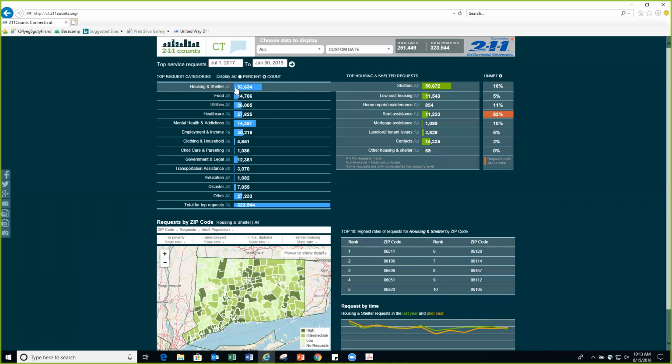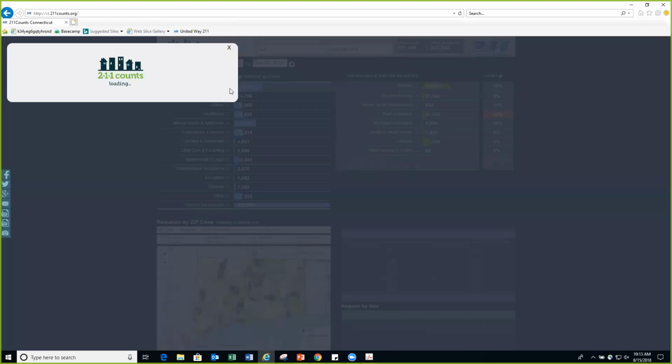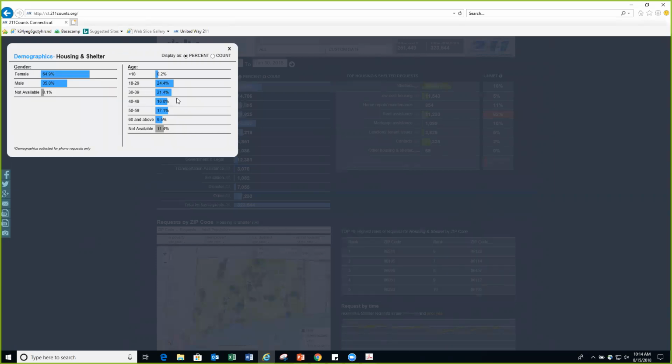You'll also see, if we scroll back over to our top categories, that there's two little figures. If you click on that, it will give you some additional information about the demographics of the caller. So not only how many people called, but who called. Were they male or female, and what was their age range? Sometimes it has to think for a little bit to populate that data, but you'll see for housing and shelter, almost 65% of callers were female. And if you look at the age breakdown, about 25% of them were between the ages of 18 and 29. Sometimes you want a little bit more information about the caller that's making the service request to inform the decisions or the research you're doing within your community.